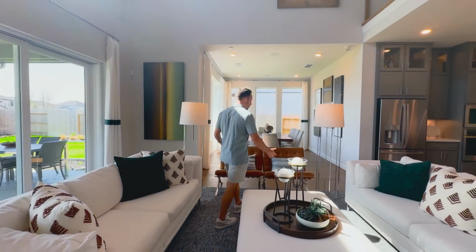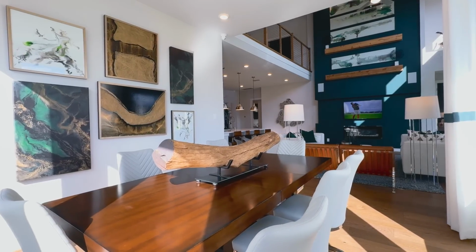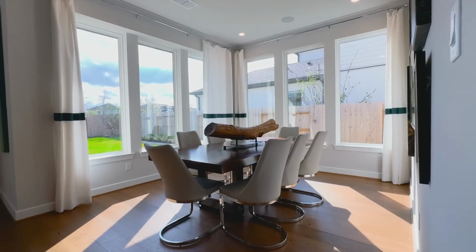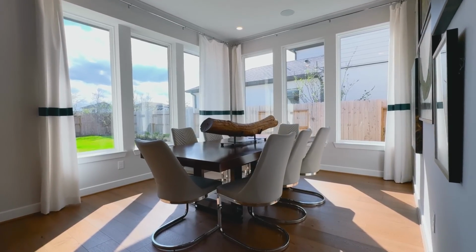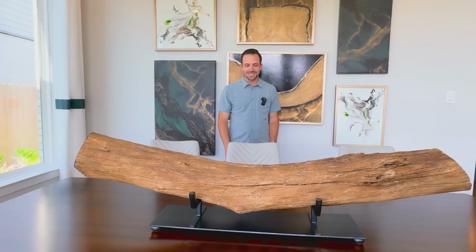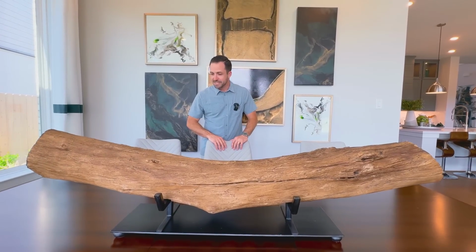And then I'm walking awkwardly through here, Keith, but ultimately to come all the way over here, this is more of a formal dining space, but look at these windows. I mean, this whole back of the house just gets tons of natural light. And I've got a comment on the log here. I guess it's just a table centerpiece, but this is a massive piece of wood. So good for you, stagers. This beats your house, Keith.